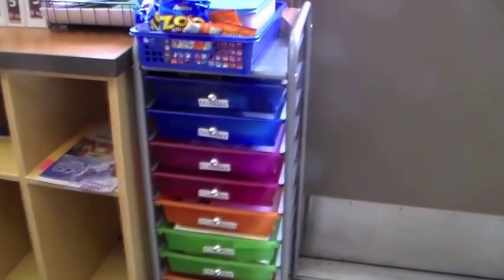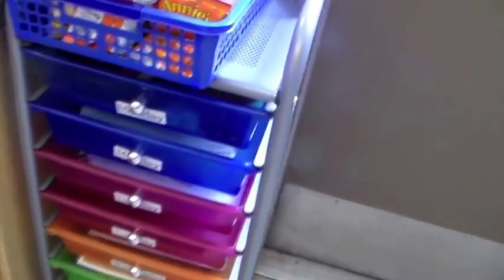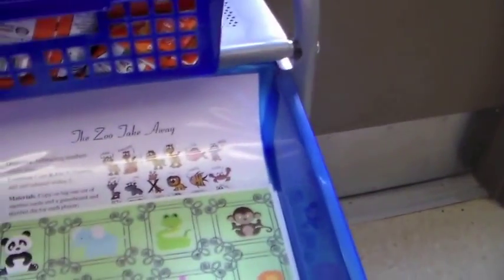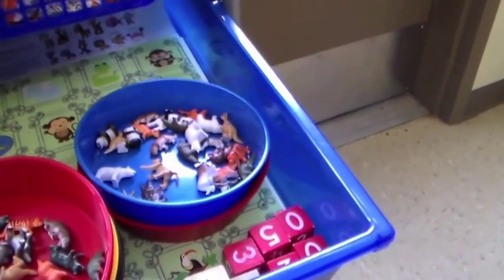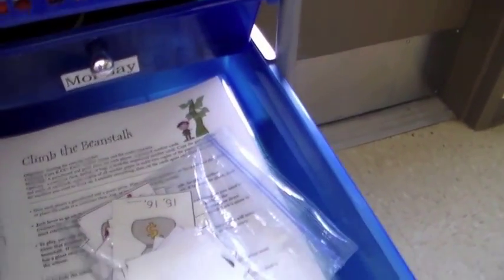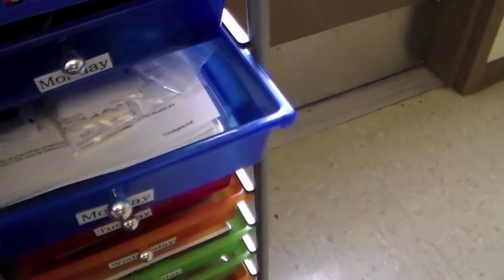And here is where I pull the lessons for the parents that are going to come and help me during centers. And you can see I have Mondays ready to go. This one, they're ready to do the zoo takeaway game. So I have everything in this drawer. And I have the parents trained that if they're a Monday parent, they just come and pull the drawer. And here's our math game we're going to be playing, Climb the Beanstalk. I try to do a math and a reading game every day at centers.